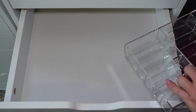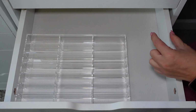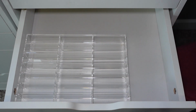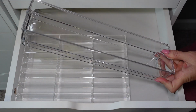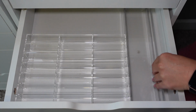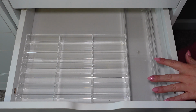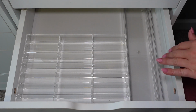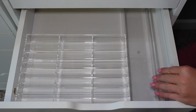Okay, so this is finally empty. And then I just remembered, I think I had something along the side to put the smaller, narrower ones in. Let me grab that real quick. Okay, so also by Bino, these are nice because they're super long and they're the entire length of these drawers, which are linked in a couple other videos. I'll try and link them if I remember in these videos as well for my storage.